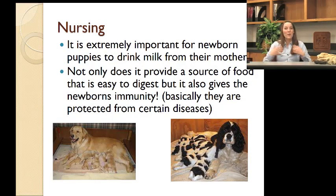Okay, so now that we have our newborn puppies, we need to talk about how to take care of them and how to make sure that the mother's taking care of them. And a really big part of that is nursing, which is the puppies drinking the mother's milk. It is very, very important for newborn puppies to drink the milk of their mother. Not only does it provide a source of food that's easy to digest, because if you think about it, these baby puppies are not quite ready to do.